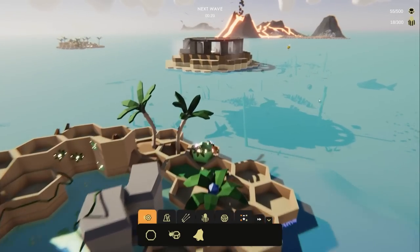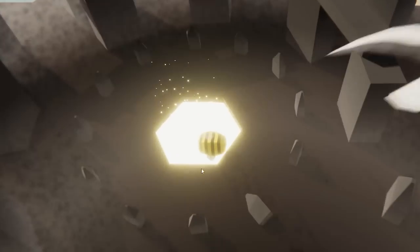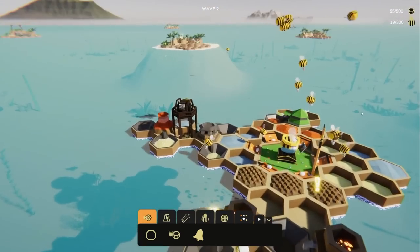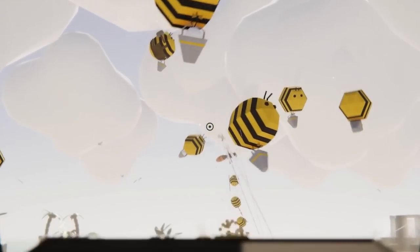Let's see. So these islands, I think that's where they're getting some supplies from. Yeah, he's going over here. Is that nectar? Delicious. Oh, wave two. Here they come. Hold, men. Hold. Where are they at? Show yourself. Ah, scared me, bee. Oh, here they come. Fire.